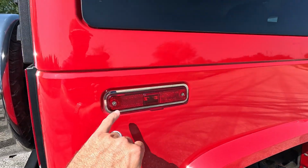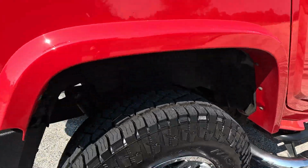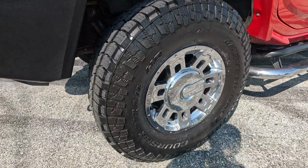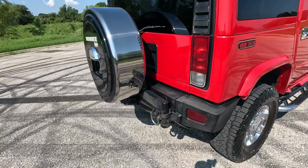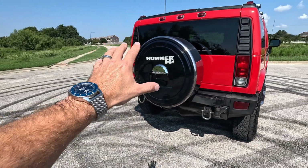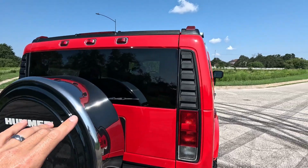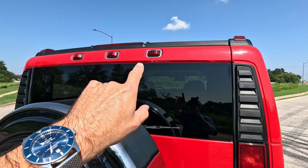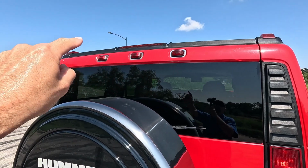Again, notice appears to be an OEM light, not cracked, not broken. Tires are all the same brand, they're matching. Wheels are in good condition, no curb rash. And then coming around back, you can see we've got the cool Hummer H2 tire carrier. You can see again, OEM light. All of the lights work, by the way. I won't be able to show you today because it's the daytime. Those are all OEM and they all work.